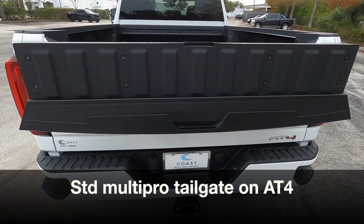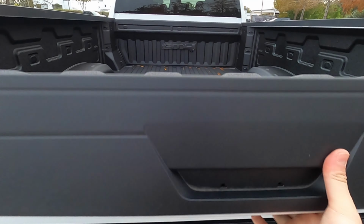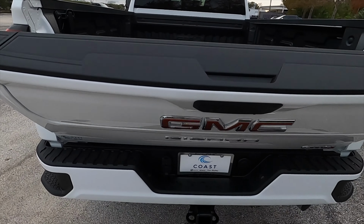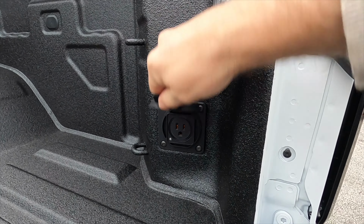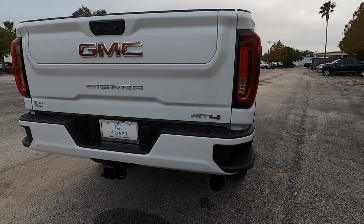So go inside to your cargo at 75.4 inches. The height at 22.4 inches, between the wheel well housing at 50.63 inches, giving us a total of 62.9 cubic feet. LED lighting is going to be in the bed. You got your bed liner. Let's go inside, start up this turbo diesel so you can hear that exhaust.